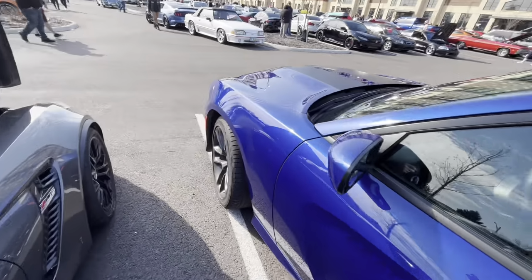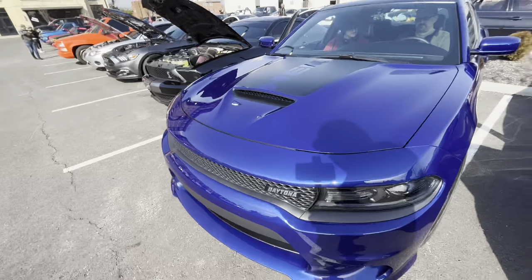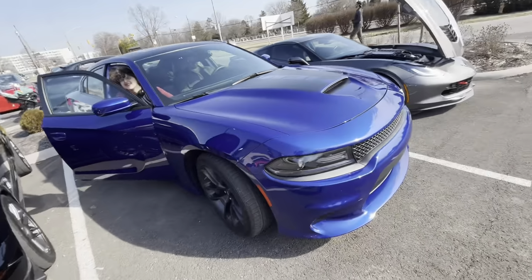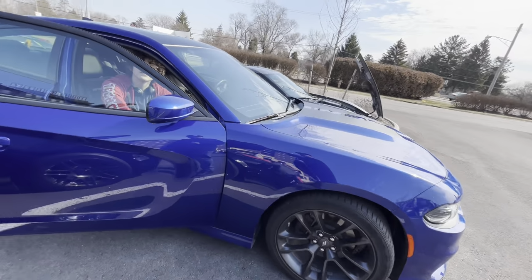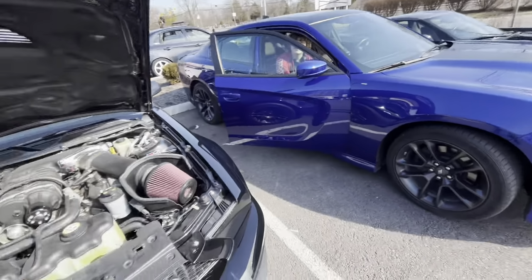Another Daytona. Hemi, hemi, hemi. You see it. Daytona. Scat. No badges. Is it 392 or? It's an RT. RT. Man, that one is nice.